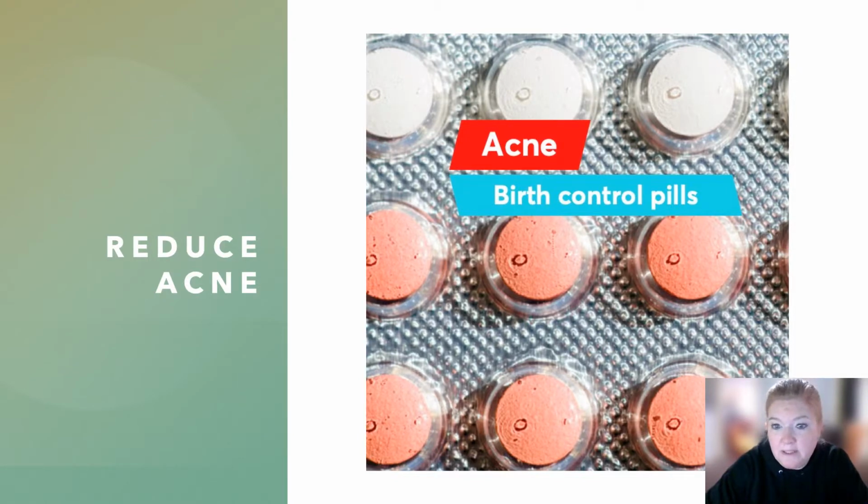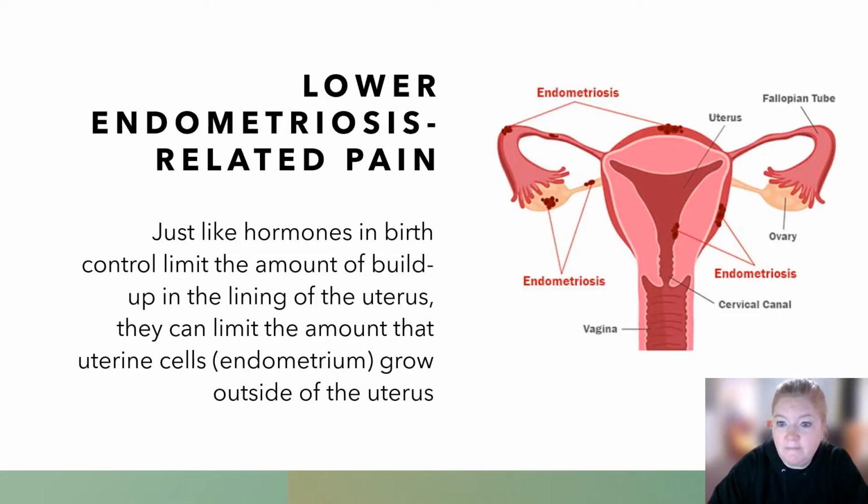Some birth control pills can help to reduce acne. Types of birth control that contain hormones can lower endometriosis-related pain. Well, what does endometriosis mean? Well, the uterine cells that line the uterus refer to the endometrium. When those cells grow outside of the uterus, it is referred to as endometriosis, and it can create fibrous, painful sort of tissue clumps, okay?